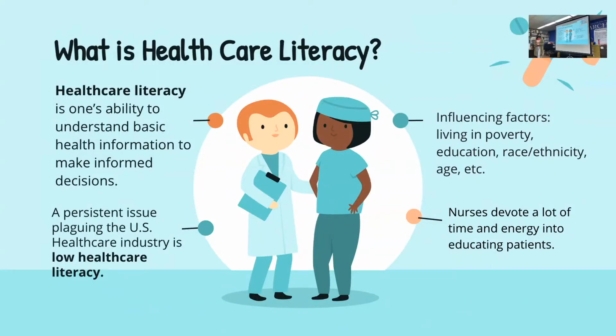Now, nurses devote a lot of time and energy into educating patients. Like we mentioned before, doctors are assisting different patients throughout the hospital. So nurses do take the time to inform the patients. For example, the medication they're taking, what's expected from that medication, the adverse effects or the side effects. For example, also how the clinic operates.